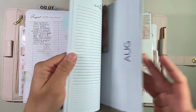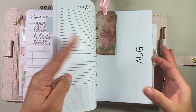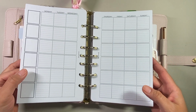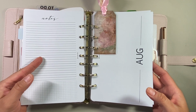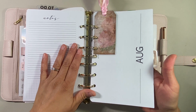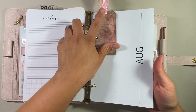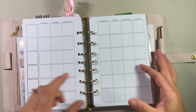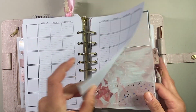Okay, and then these inserts are my business inserts, and I got these from Fancy Plans Co. They're like a school type insert, but I got them from there. And then this is just, again, from Pink Monarch Prints. You saw me how I decorated that. This ribbon is from Amazon. I'll link those as well.